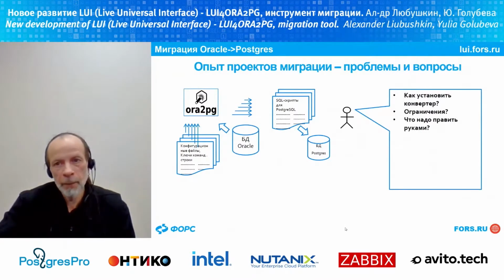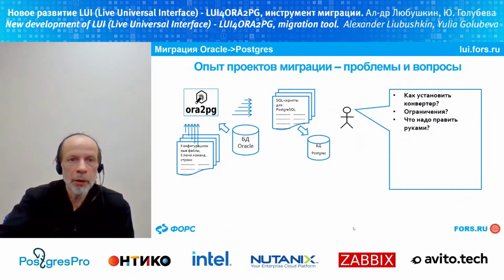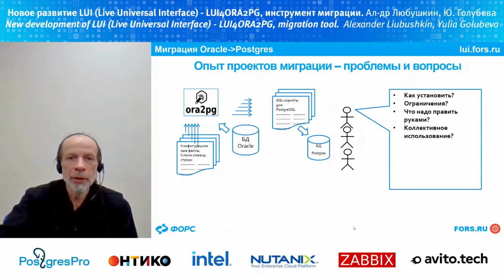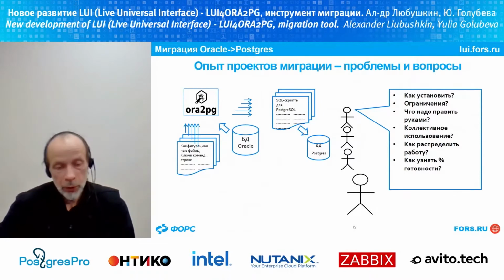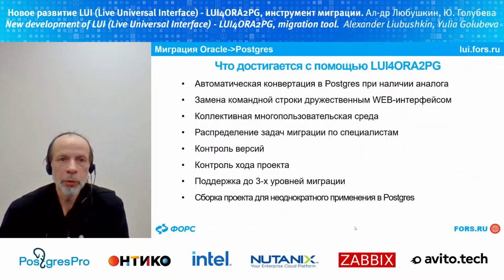But in this process we have certain problems and questions. For example, how to install the converter, and it's not a simple thing for a lot of operating systems. What about the constraints? What should be adjusted manually, and how should we share different pieces of work between employees, and how can the boss or administrator find out what has already been accomplished? So we decided to take this Ora2Pg instrument and use our own cover on top of that.